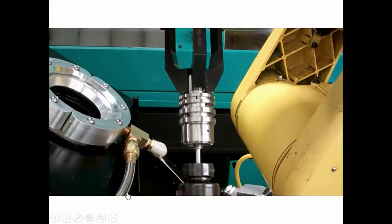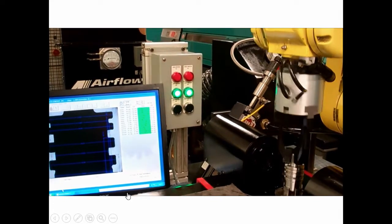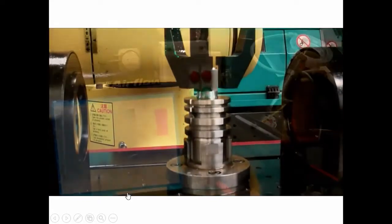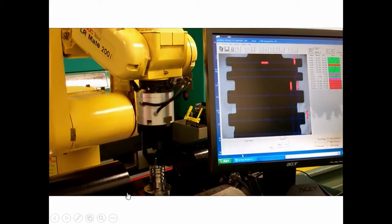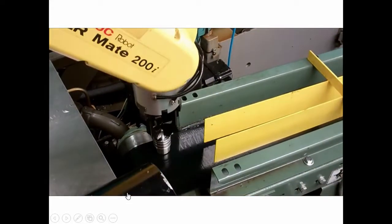So I like to show this video, and I'm not trying to get it to move here. What I like for folks to know about the OASIS also is that we can communicate with automation. We can send, in this case, just a pass-fail signal to a robot. You see the OASIS there. Gripper's out of the way, pass-fail is sent, off it goes.